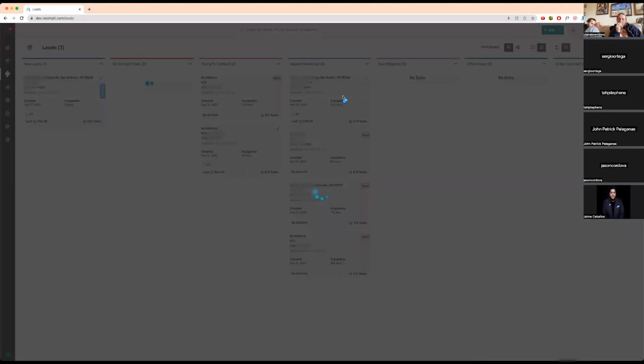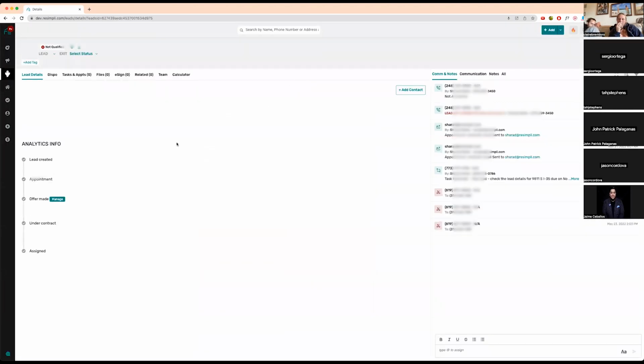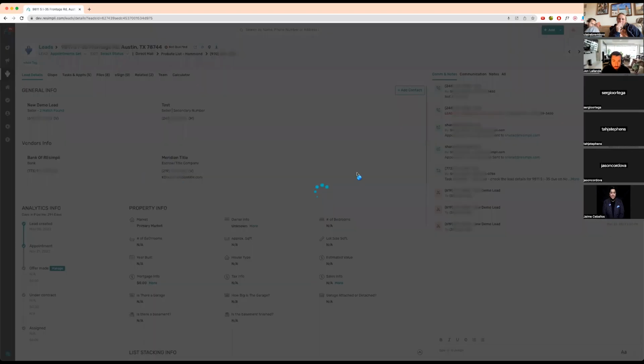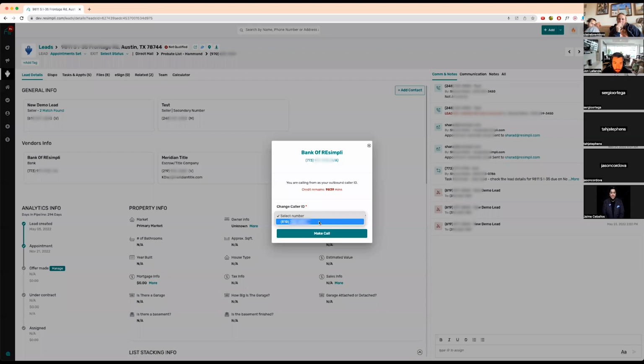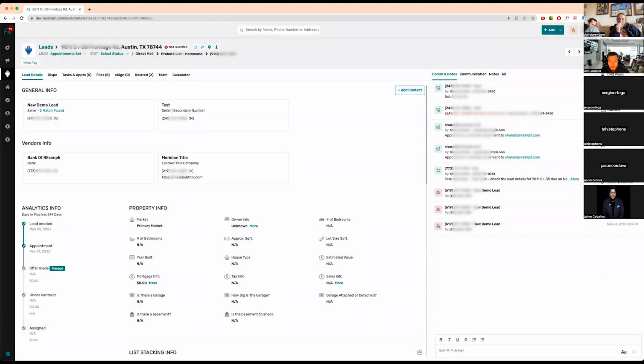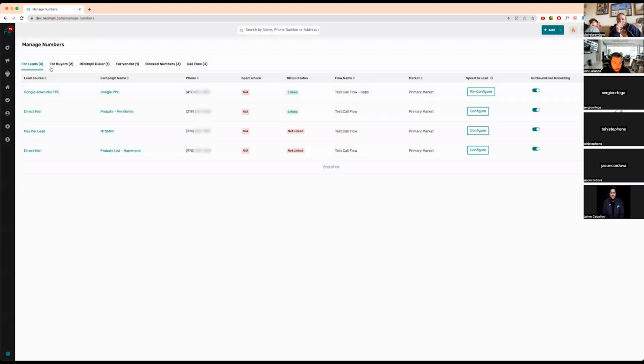Yeah. So you can also call your vendors now, and you'll have a separate dedicated number for vendors. So if you want to call this vendor, it's going to pop up and show you one of the vendor numbers to call from. So if I go back to my managed numbers, you'll see additional options: leads, buyers, REsimpli dialer, which I'll go over, vendors. So these will be additional options.